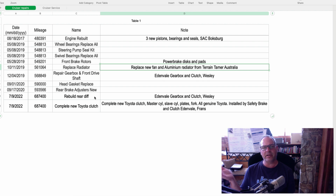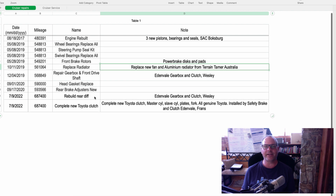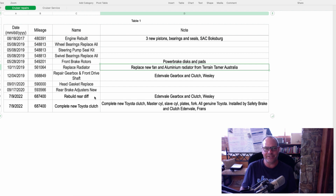And I managed to damage the pinion shaft, the pinion gear, when I tried to do the work. So I took the box of spares to Wesley at Edenvale Gearbox and I said, sorry, can you please rebuild it for me? And he rebuilt the diff for me. And that's why it had to be rebuilt, because I damaged it while I was trying to change the bearings.